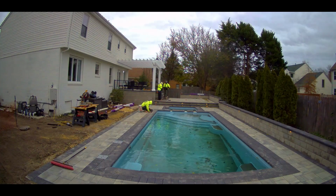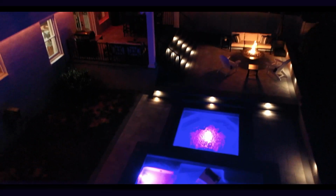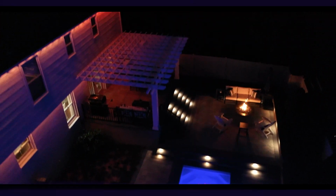Absolutely would highly recommend Solid Structures design team, sales team, the installation crew. When we decide to expand our backyard vision a little bit, we'll absolutely be giving them a call back.